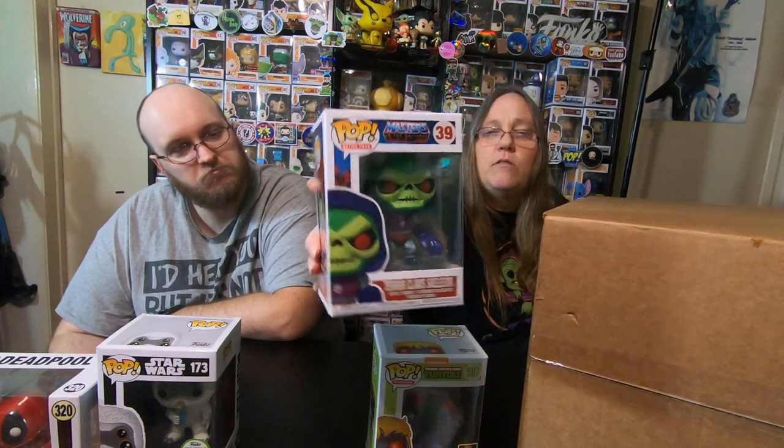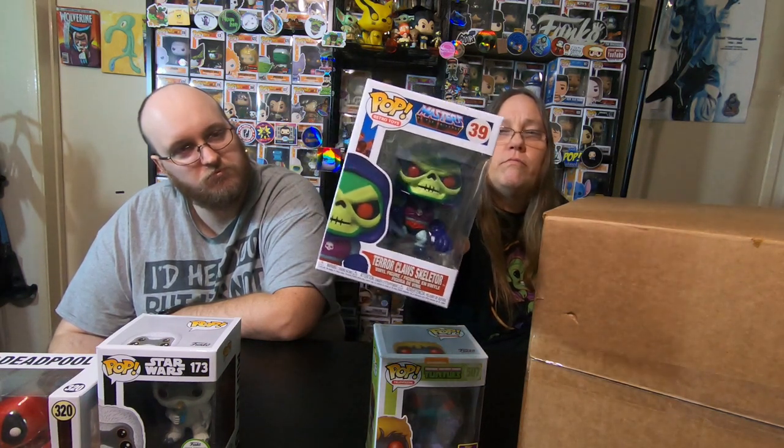All right, let me see if I can get it out. Yours must have been like a burn victim. Why? Like all burnt on the top. Oh. I got Terror Claw Skeletor. I don't know much about this pop, but I know there's a metallic one that's worth a lot. Yeah. Alright, so that's cool. Alright, your turn.